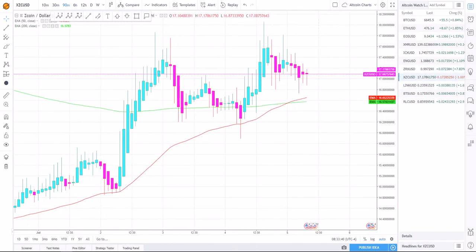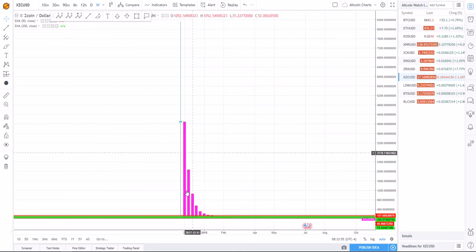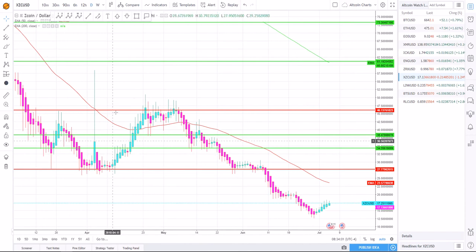So let's look at Zcoin. Zcoin also has not turned positive on our wave trend indicator. It's still a little bit negative. If you look at it on our weekly charts, it looks bad. I mean, it hasn't been around that long. Even on the dailies, you can see it's been getting crushed, right?